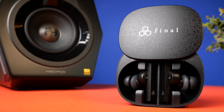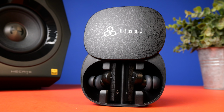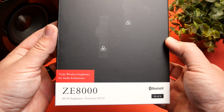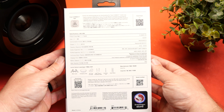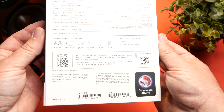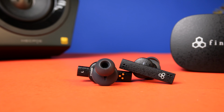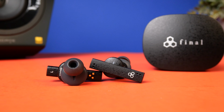Alright guys, so today we're getting a look at a very interesting pair of true wireless earbuds. The pair that we're going to check out are the Final ZE8000, basically a flagship hi-fi pair of true wireless earbuds. Now, if you're not familiar with the company Final, they are more known for making audiophile grade equipment. They have some pretty interesting designs when it comes to their headphones and their IEMs, and that definitely carries over to the ZE8000s. It has a really unique look to them. I think it stands out amongst a lot of the other designs.